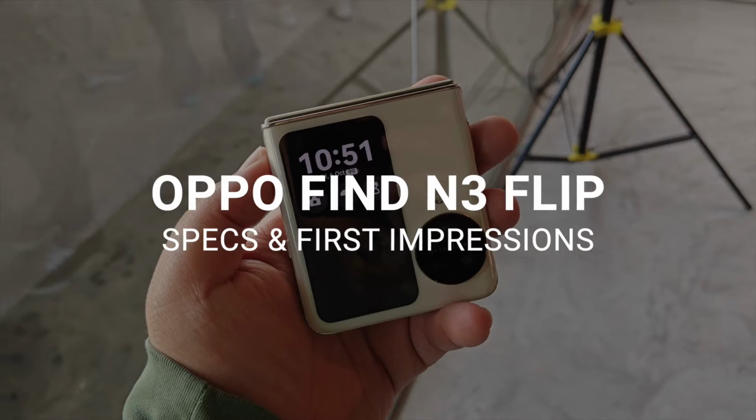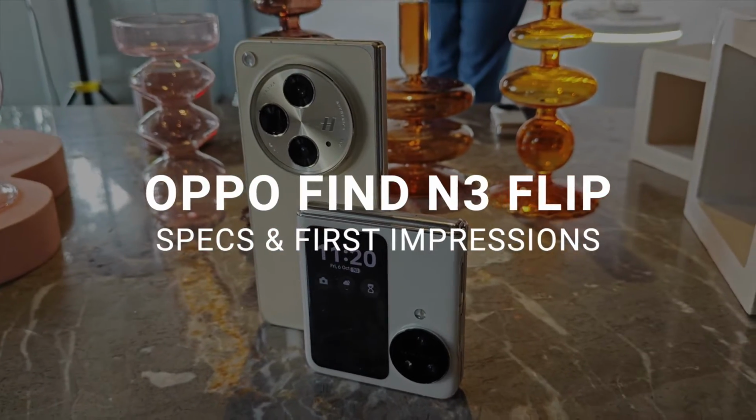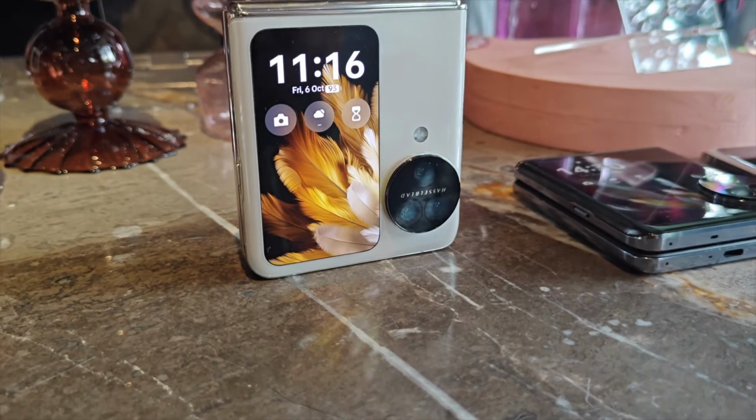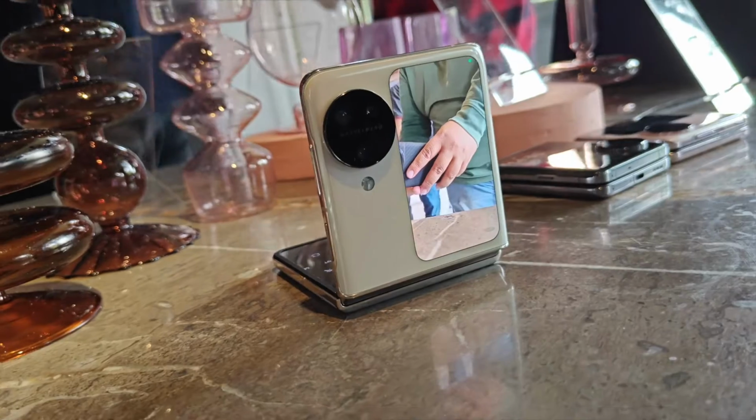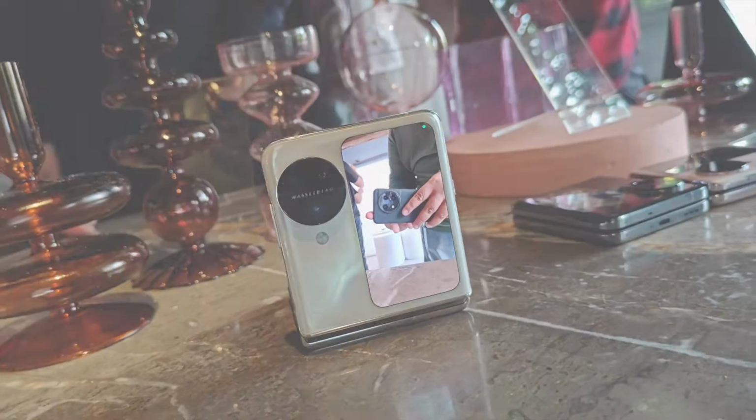OPPO is no stranger to foldables, with its Find N2 Flip having already made waves last year. The N3 Flip is geared to do the same with its flagship class triple sensor camera. In fact, it's the first flip form factor to have one, and that's not all it has.